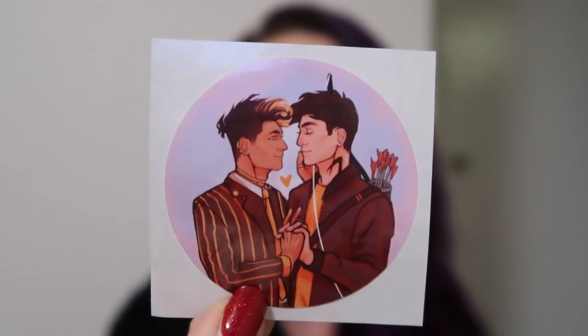Almost at the bottom of the box, the last thing that I can see floating around in here is an adorable little sticker, and this features Magnus Bane and Alec. Is that his name? Alec? Can you tell it's been a while since I've read the Shadowhunter series? But it's a really, really lovely little sticker designed by Obsidian. We've reached the bottom of the box.